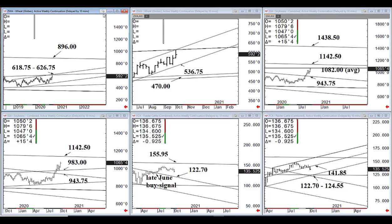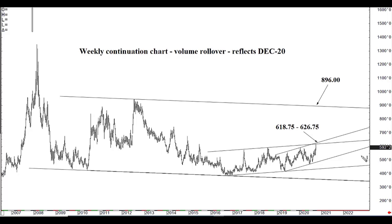Let's jump into Monday's analysis. I'm going to start with December wheat. Last week we hit a significant area of resistance. Now this is a weekly continuation chart, volume-based rollover. It goes back over 10 years, actually about 13 years, to 2007. It includes the 2008 high.